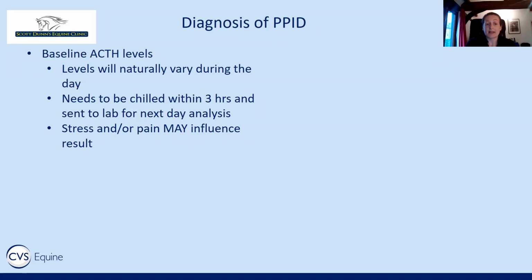Stress and pain can influence the result as well. So I tend to not do these blood samples the first time I go see a horse with really bad laminitis. I like to wait until their pain is under control, and then go back and do those blood samples later once they're a bit more comfortable. And there is quite a lot of seasonal variability as well.